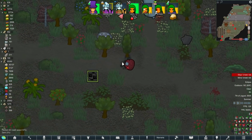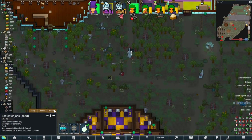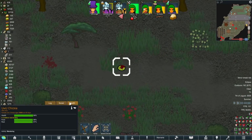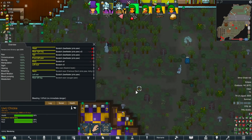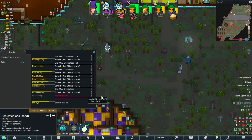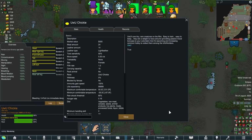Why is there a headless dude? Guerrero the barkeep. And then a dead bear. From chickens. Oh, look right there. Uwu Chicky. Are you telling me that thing defeated Beefeater Joris? I mean, they are perpetually drunk. Wow. I guess don't fistfight these, basically.